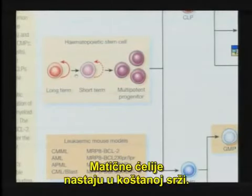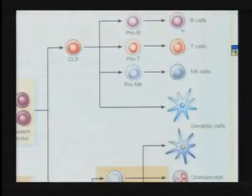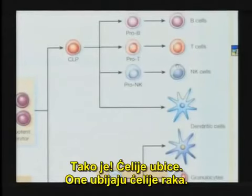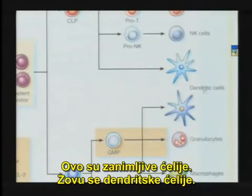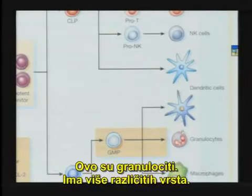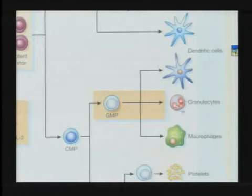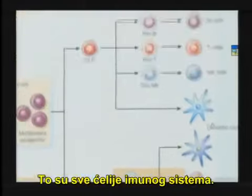Stem cells are produced in the bone marrow, and they become all different cells: T cells, B cells, NK cells. NK cell is a natural killer cell, which makes surface contact and kills the cancer cell. And this is an interesting cell, called dendritic cells. We never learned about this in medical school. This is a sort of new cell recently found. And this is called granulocytes, and there's a macrophage. There are many different kinds of granulocytes, but we don't see the picture here. These are the immune system.